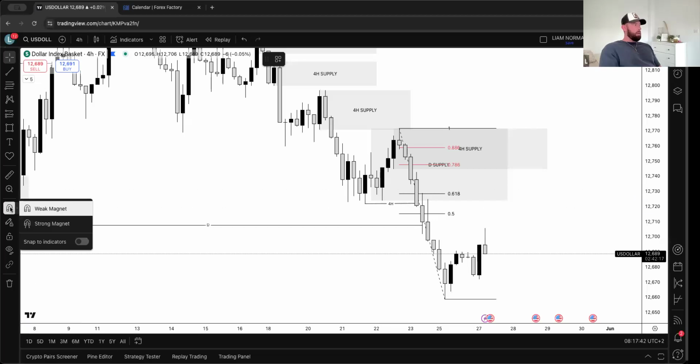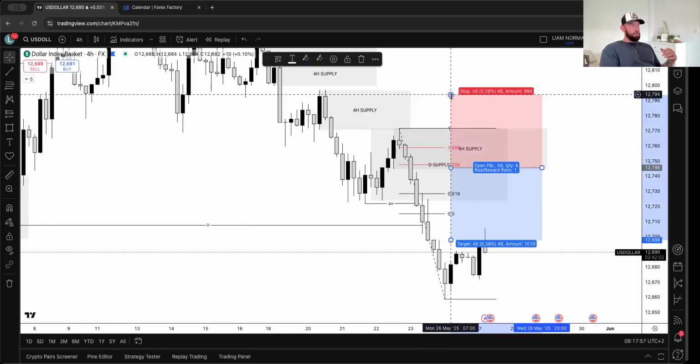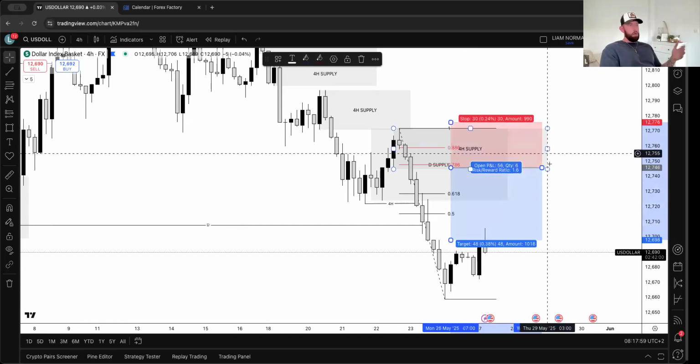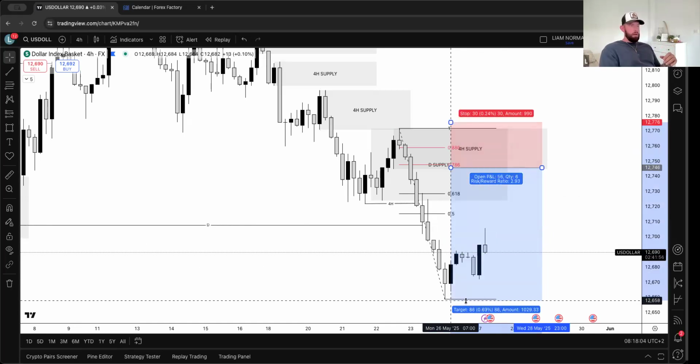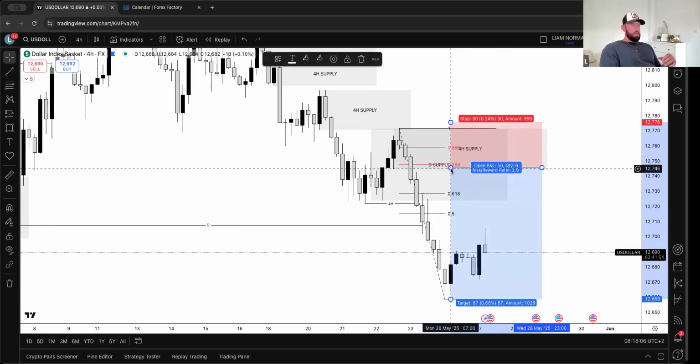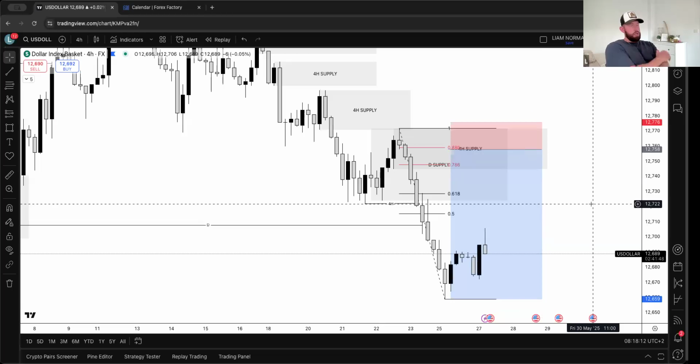And then you have multiple different options. This is the beauty of this strategy: you can start to set limits from your 4-hour supply. You can set from the edge of the box. So two scenarios: you can set a limit from here, give yourself some wiggle room with the stop loss, and aim for your 1-to-1s, 1-to-2s, or the lows. The second option is 50% of this box for a better risk to reward. So that's option number 2.